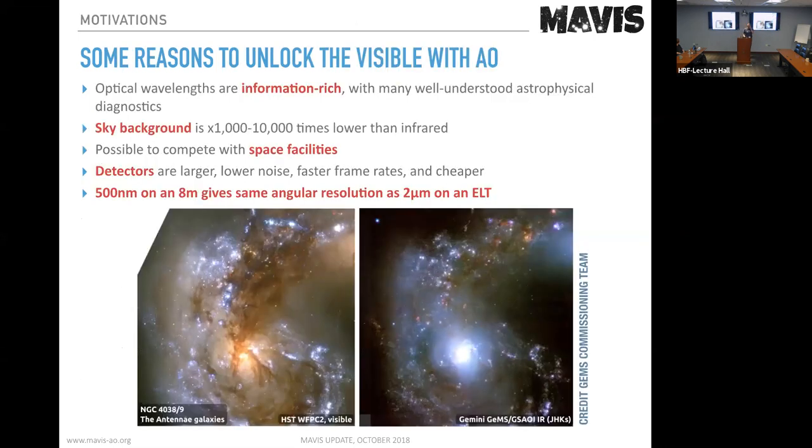Some reasons to unlock the visible with AO? Well, most of you here are astronomers, so you know that in the visible there is this richness of information. All of the atomic lines are there. So if you really have the choice, you want to go to the visible. The sky background is also much fainter, which allows you to go deeper, and so on.